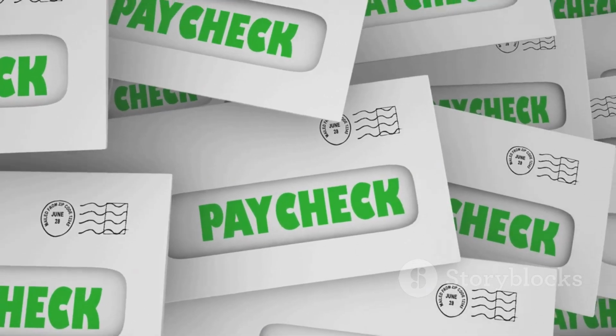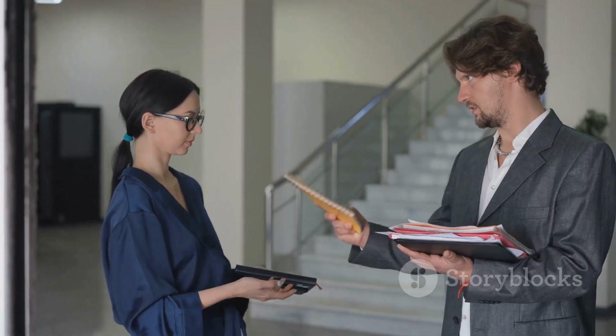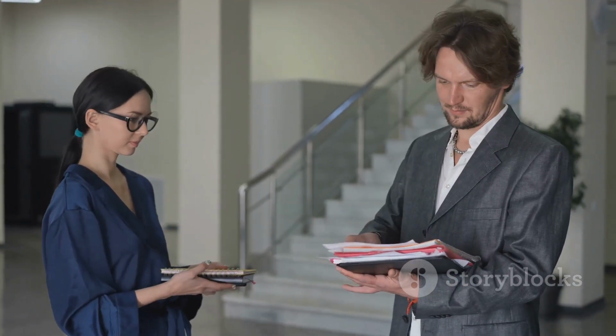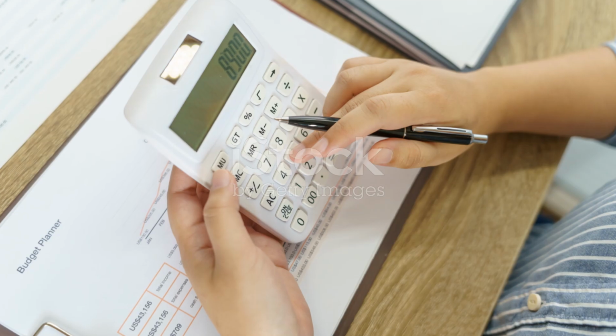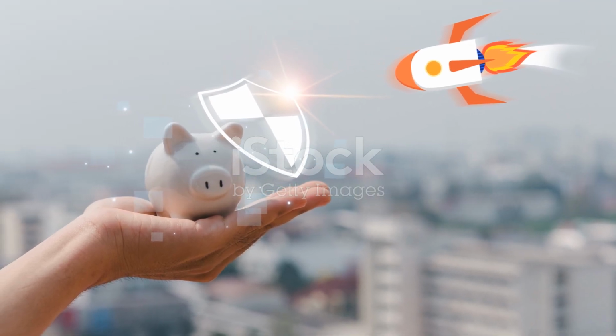When you work in Canada, a portion of your income is deducted for income tax. Your employer will usually deduct this tax directly from your paycheck. This is called pay-as-you-earn taxation. It ensures that you are consistently contributing to the tax system throughout the year.